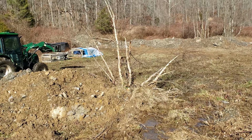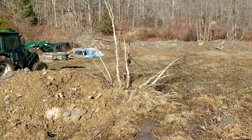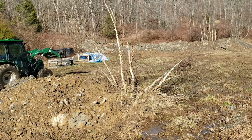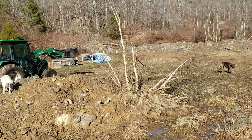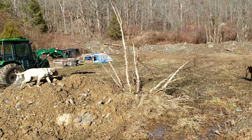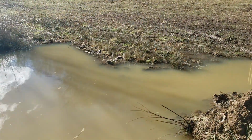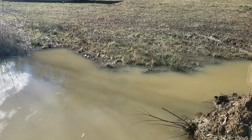I'll put sand and stuff in and a board closer to us that will hold the sand in, or I'll make it a real slow grade so that when it rains the sand isn't washing this way as much, and the kids will have a shallow area that they can walk in, play in.